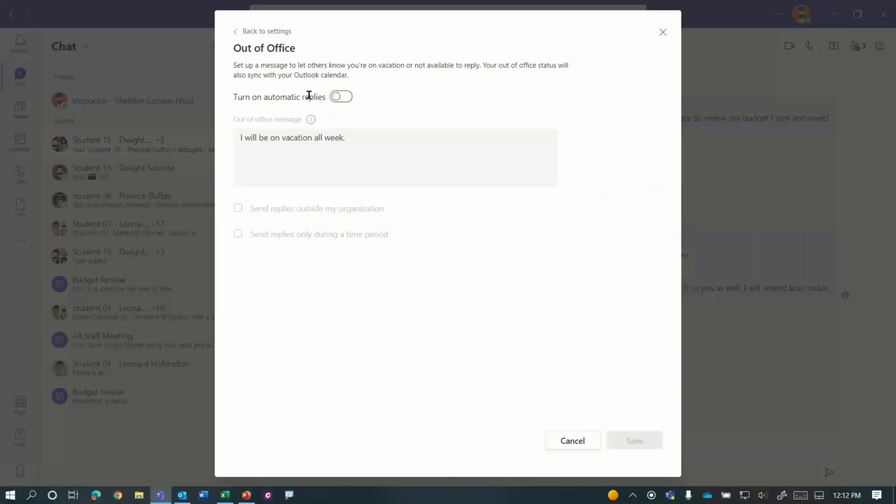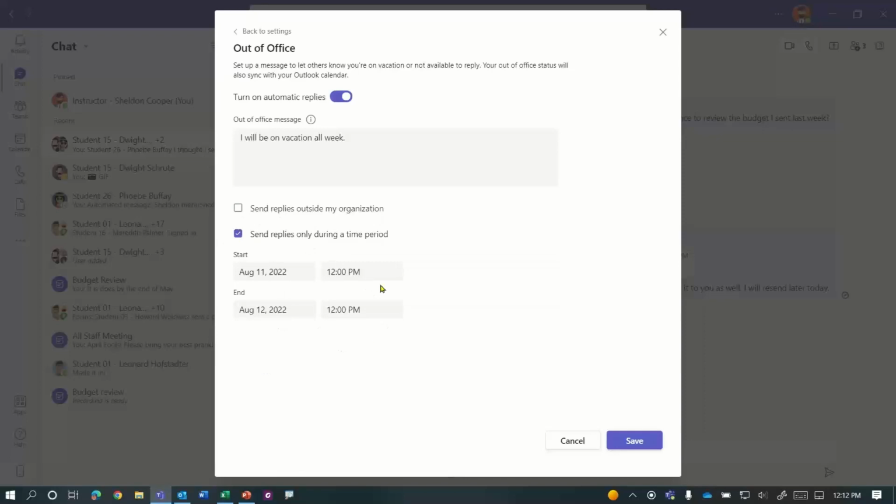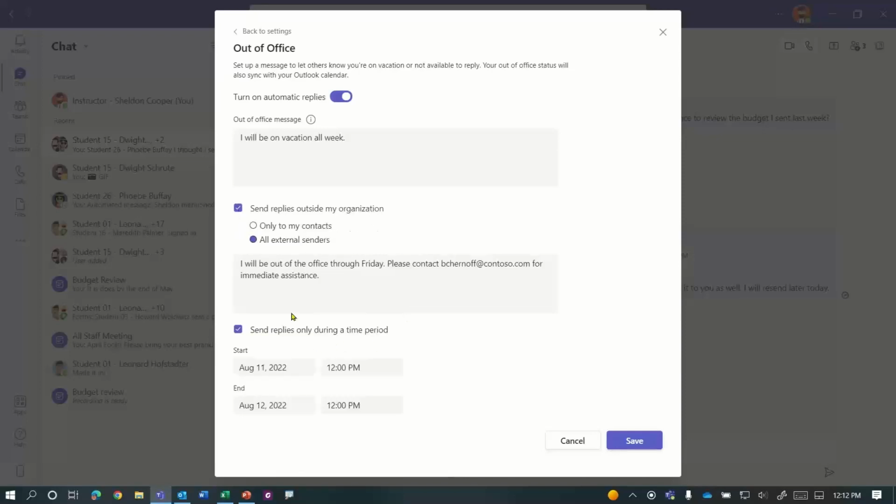I can turn on the automatic replies. I can provide a nice little message. I can choose if it'll send replies to people in my organization, or what time range I want those messages sent through. So as you can see, you can configure that from Teams as well as Outlook.